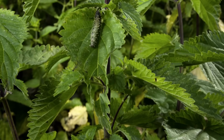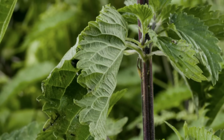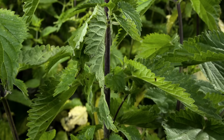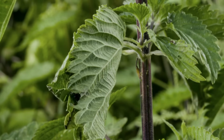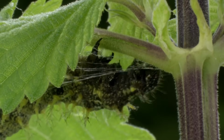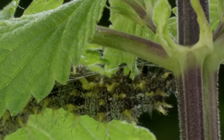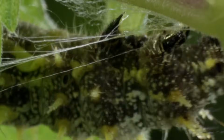After 3 to 4 weeks, the caterpillar is ready to pupate. It draws together the edges of a leaf and forms a tent around itself. Here, it will be safe from predators and can change into its adult form. Drawing fine silk threads from a special gland in its mouth, it glues the leaf together.